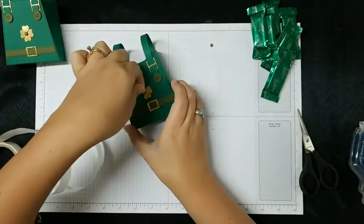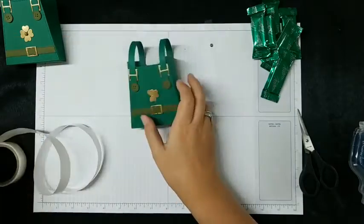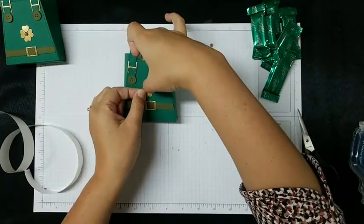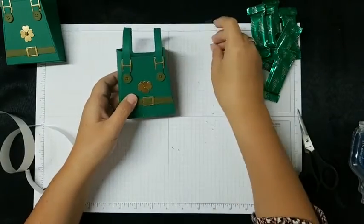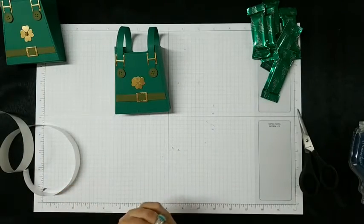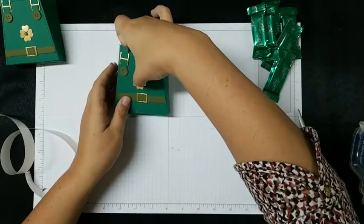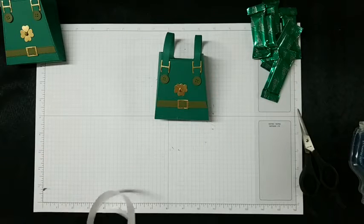Okay? And if you don't get it completely perfect, hey, guess what? Not a problem. That's what our middle little gold gem, gilded gem is for, is to cover up those goofs. So, see how mine's not lined up? It'll be just fine though. Alrighty, almost. Okay, so there is our bonus project.